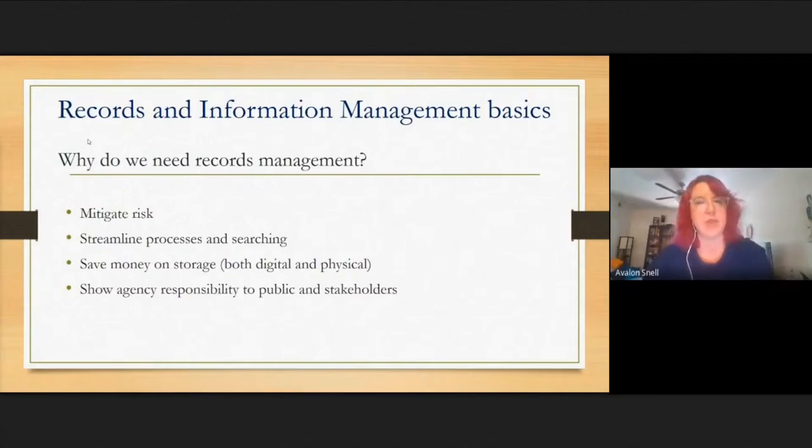So if you think about your office space, how many filing cabinets do you have? How many hard drives and thumb drives do you have laying around? How much space is taken up by paper and by things and records? And similarly on your server, how much data are you paying for on your server? How many records? Do you even know how much is on your server? If you manage your records appropriately, the physical and the electronic records you don't need can just be gotten rid of, and it's going to save you some money. And then it also shows the public that you are responsible because you do manage your records according to GRAMA.